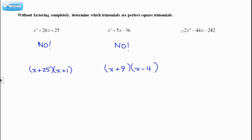We've got a negative 2 in front. So let's see if we can identify a GCF. And I believe it is a 2. And it is negative. So even though the GCF is a 2, it would be beneficial if I factor out this negative. So I'm going to do that. Just remember it's going to change all your signs. So I have positive x squared. This is going to become positive 22x. And this is going to become positive 121.